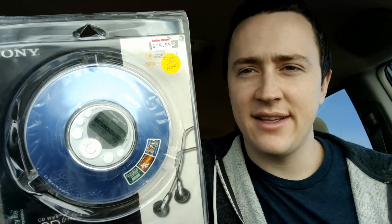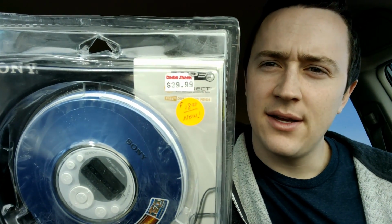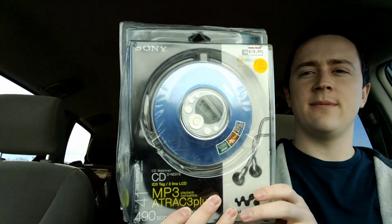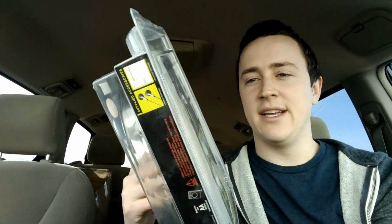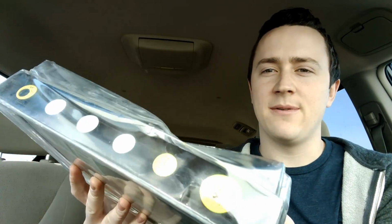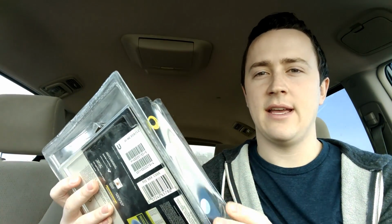Guys, I just got the score of the day. The score of the month, probably. It's January 19th, and this thing was $18, which seems kind of expensive, but this is a Sony Walkman, brand new, in the blister pack. It's got a little bit of damage right there, but that's okay, because the sold listings on eBay for brand new, one was $190 and one was $200, and the only ones listed right now that haven't sold are listed at $500, which is nuts.